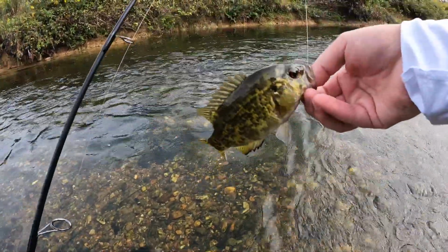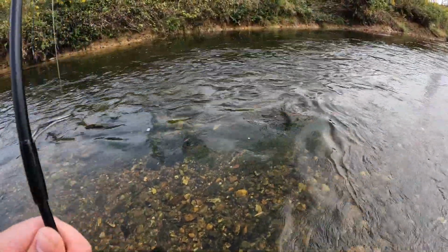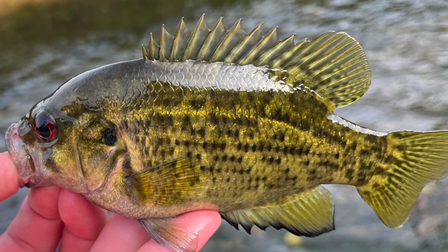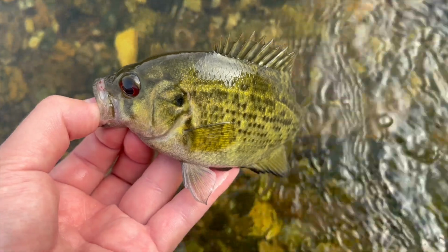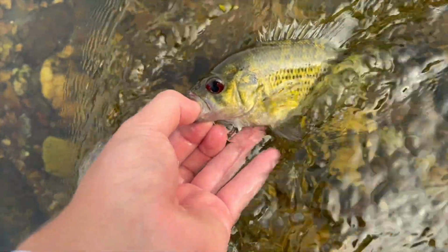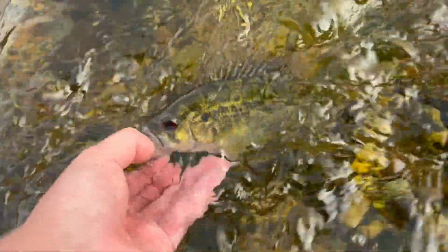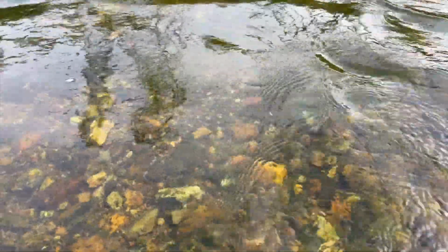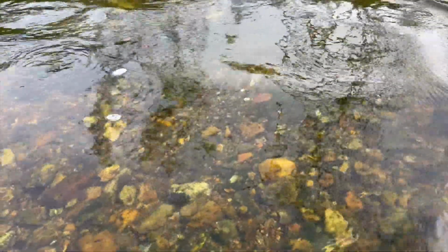All right, so there he is. Gonna unhook this guy, and we're gonna let him go. All right, guys, just got our rock bass unhooked here. We're gonna dip him back in the water, and then we're gonna send him off. Pretty one. There he goes, back into the depths.